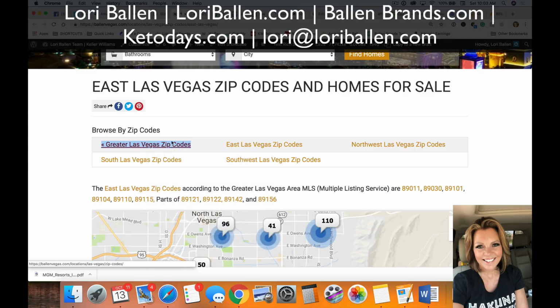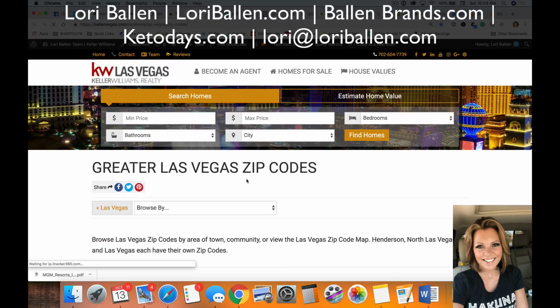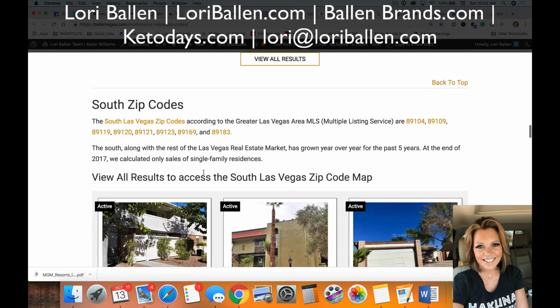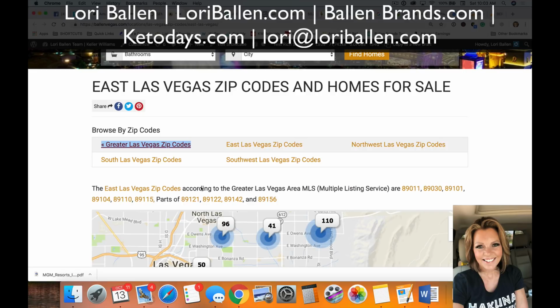I'm going to open that in a new tab, which is the page I actually was ranking for and want to rank for the most, is this parent page that's all about all the zip codes. So what's happening today is this child page, this East Las Vegas child page, is stealing the main keyword Las Vegas zip code. And I don't want that.